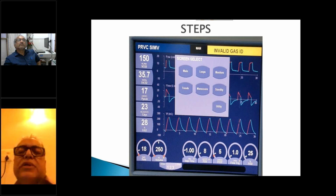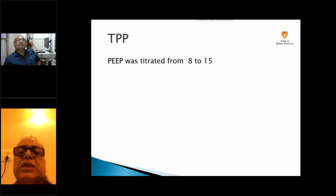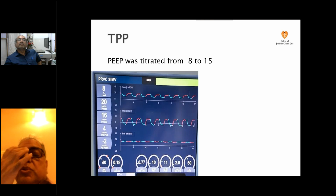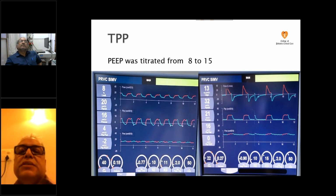So this is the X-ray of the transpulmonary catheter, you can see. In one patient where we used the conventional methods of PEEP titration, we could go up to 8 or 10. But with the transpulmonary pressure, we could go up to 16. So that was the best PEEP. That is how you have an objective criterion to titrate the PEEP with the use of transpulmonary pressure.